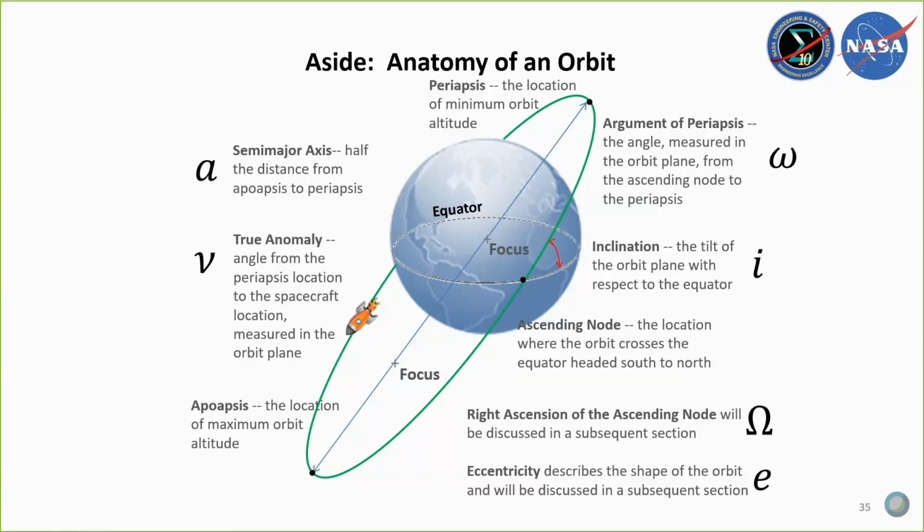If we stay in the orbit plane now, in other words, if we move around the planet in the plane of the ellipse here, we can go to a point in the orbit where we reach the lowest altitude of the orbit, and that is called periapsis. The angle measured in the orbit plane from the ascending node to where we reach the lowest point in the orbit is called the argument of periapsis. That is represented by a lowercase omega.